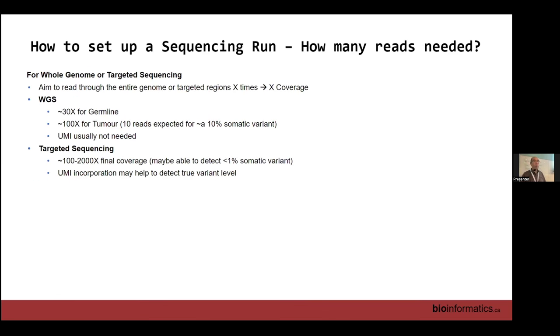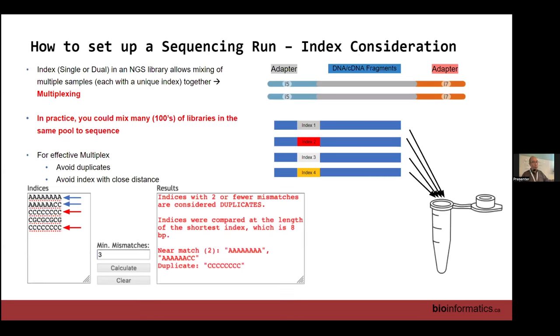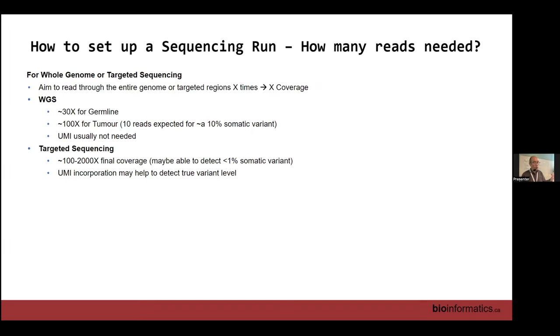Okay, now that you get the libraries, you make a pool, perfectly pooled, that has no index conflicts. Now, what are you going to do? Let's say we use an Illumina instrument. Now, which instrument to use and what kind of reagents should we use? One of the things you have to think about is how many reads I need. So here's an example of how you calculate the reads that you need.